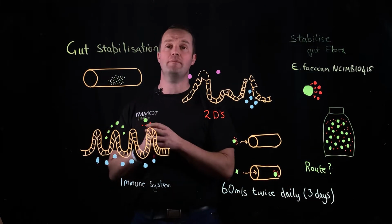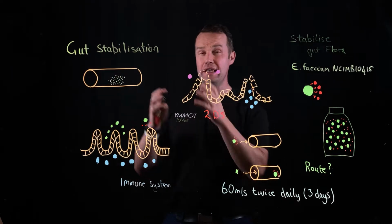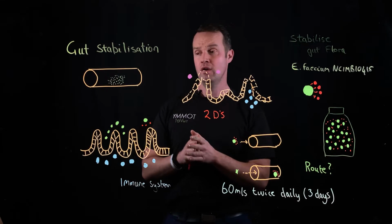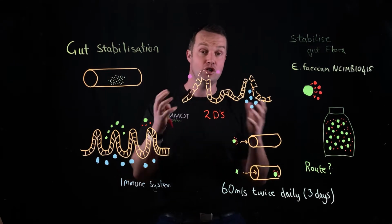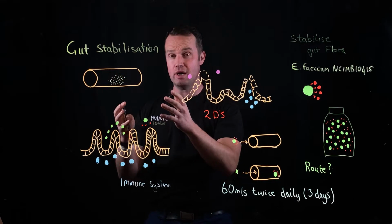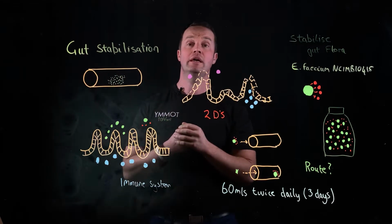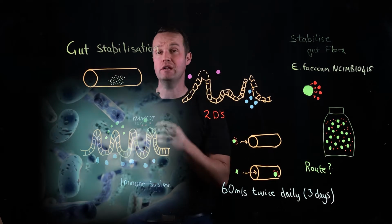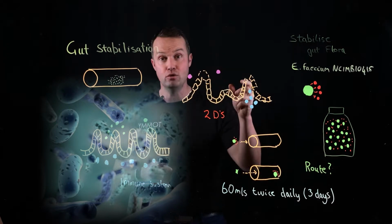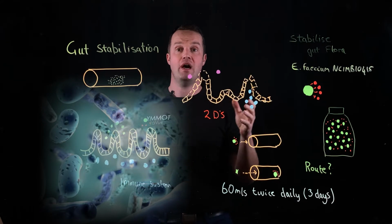When we look at gut stabilisation, first of all, we've got to understand a little bit about the gut microbiome and how important it is in the health of our calves. A really exciting area of research in human and animal medicine. These thousands of species, billions of microbes are playing a key role in gut health. And they have three real important functions: better digestive health and metabolism, immune function, and this idea of competitive inhibition.